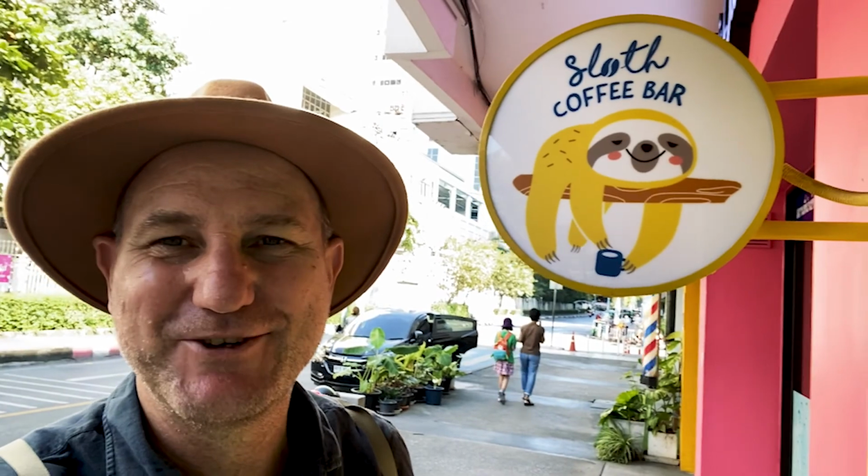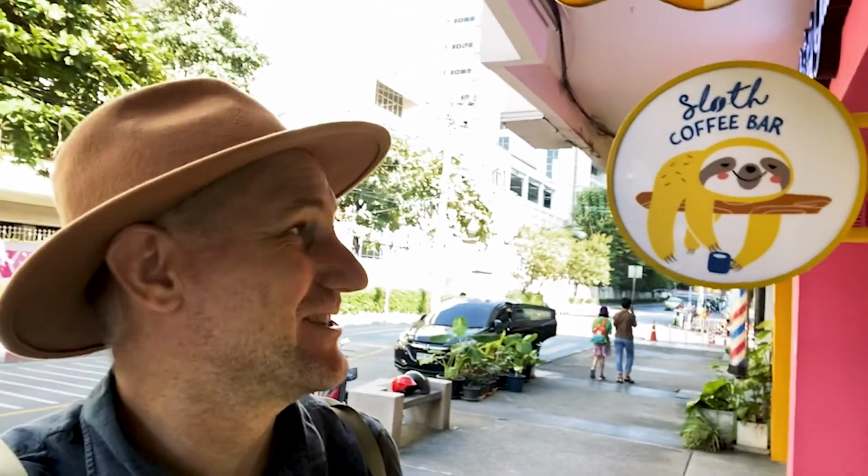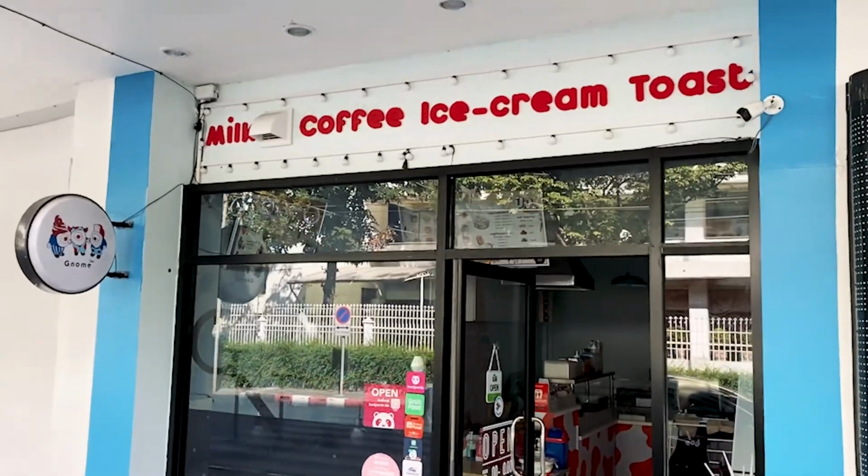Sloth Coffee Bar. I'll have to come back here. It's closed at the moment, but I do like the name and the concept. I love sloths. No matter which part of the world you go to, around the universities they always have the coolest kind of cafes and shops, and here's no different. I'm just on the outside of Chulalongkorn University on the way to Samyan. There's a new shopping mall here that I'm going to go and have a look at. There are some cool shops around here, really good. Worth a visit.